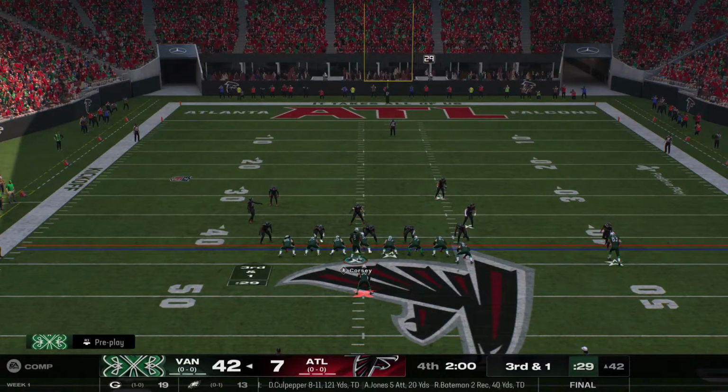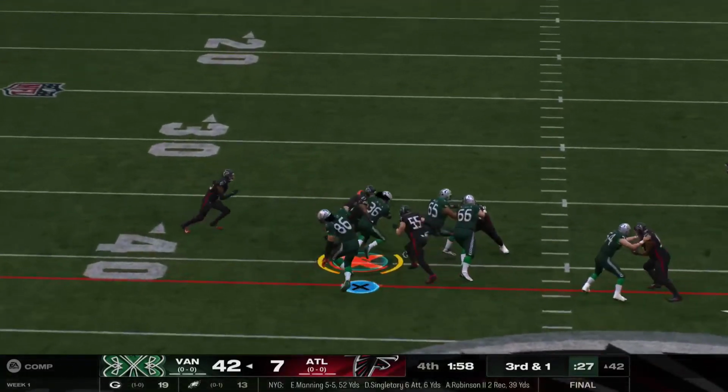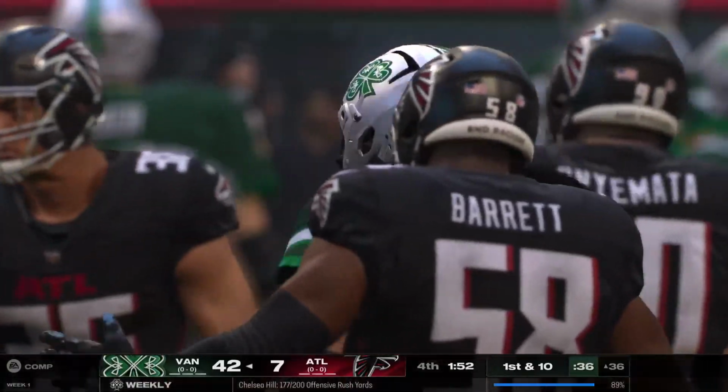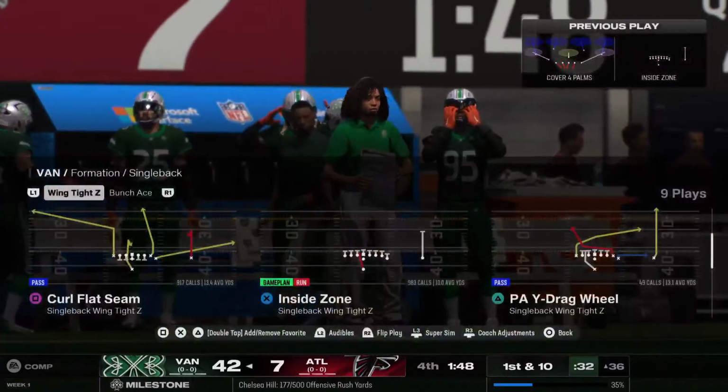This will be play number 7 on the drive. 3rd and a yard. Now a handoff up the middle. Tomlinson. And he's able to get the first before he's taken down at the 36. Give him 6 yards, and they do convert on 3rd.